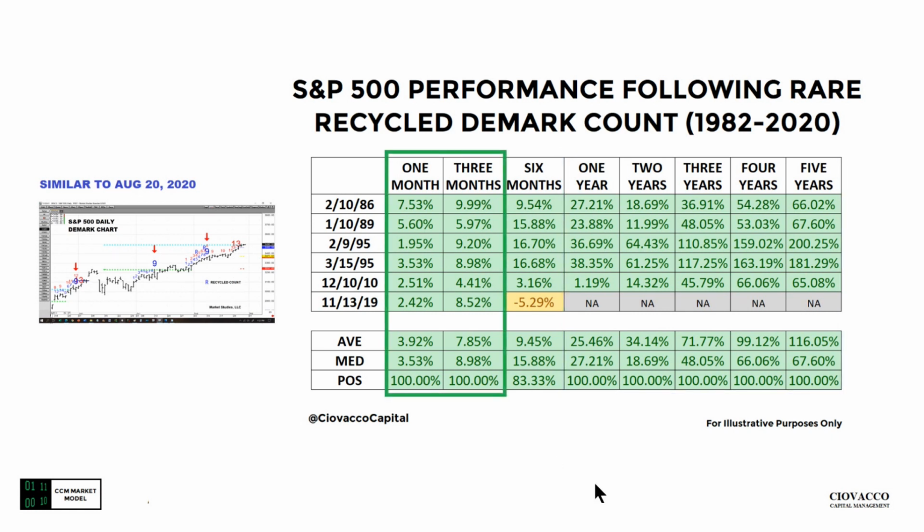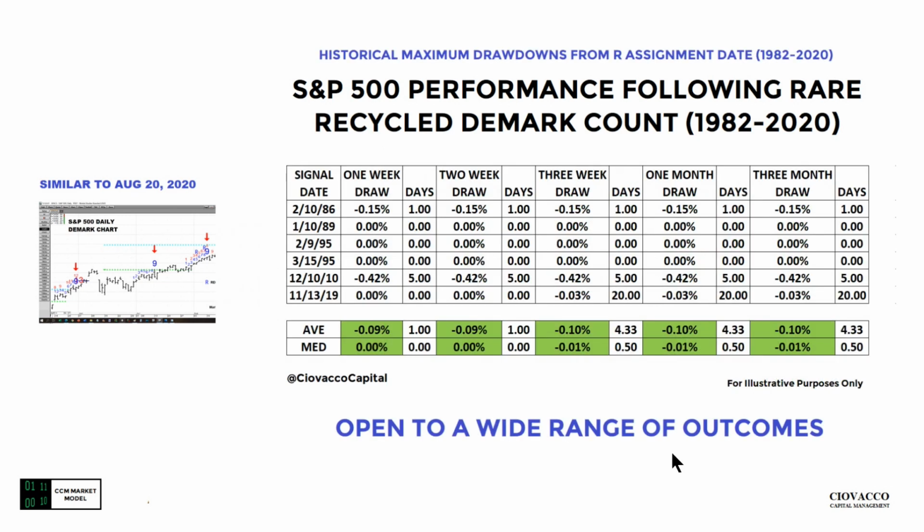Might also be helpful to know to capture the 3-month returns here, the 6-month returns here. What type of drawdowns did investors have to experience? In all 6 cases, from the date of the labeled R, which in our case occurred on August 20th, drawdowns looking out 1 week, 2 weeks, 3 weeks, 1 month, and 3 months were really next to nothing. In most cases, the market never looked back.